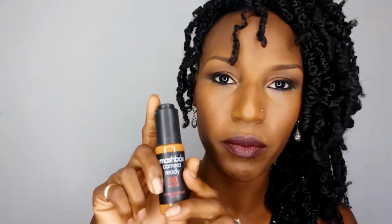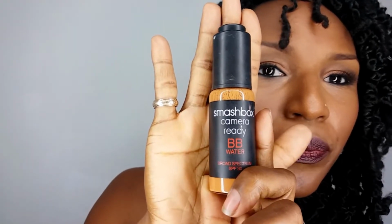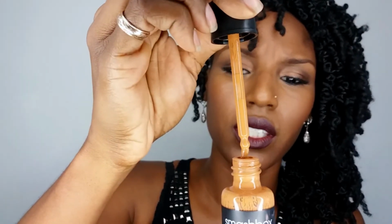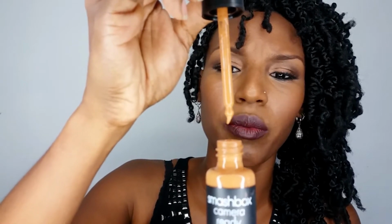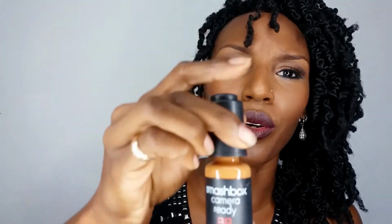So I have one here. This is my favorite BB. This is a Smashbox Camera Ready BB Water. I really like this stuff. This is what I use when I feel like I need a little bit more coverage, a little bit more moisture, you know, that kind of stuff. So that's what I'll use.